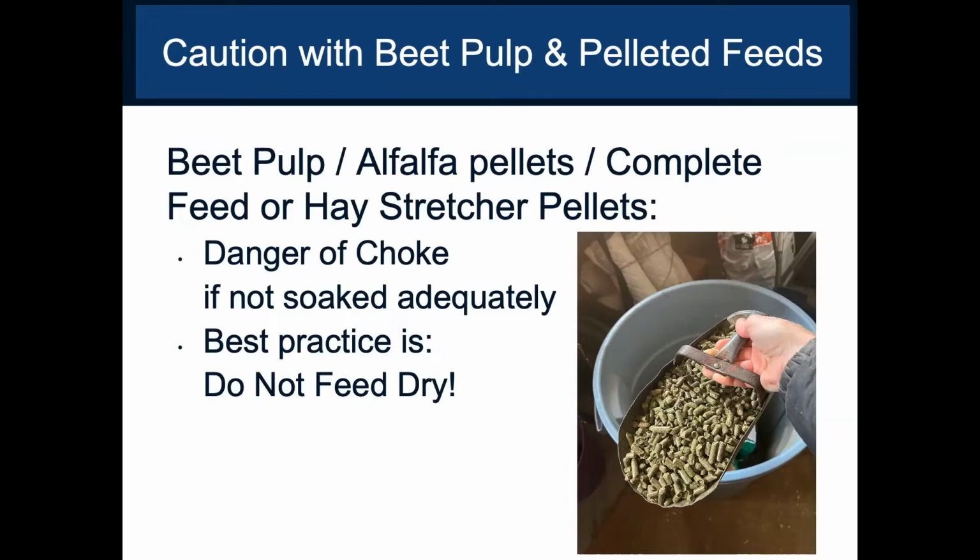We've had ponies choke on hay stretcher pellets. I have an x-ray of a horse with a stretcher pellet right in its esophagus, and that was not able to be relieved. So choke can be very serious. Does everybody know the signs of choke? I'm sure you do. Hopefully you've never seen it, but horses become anxious.